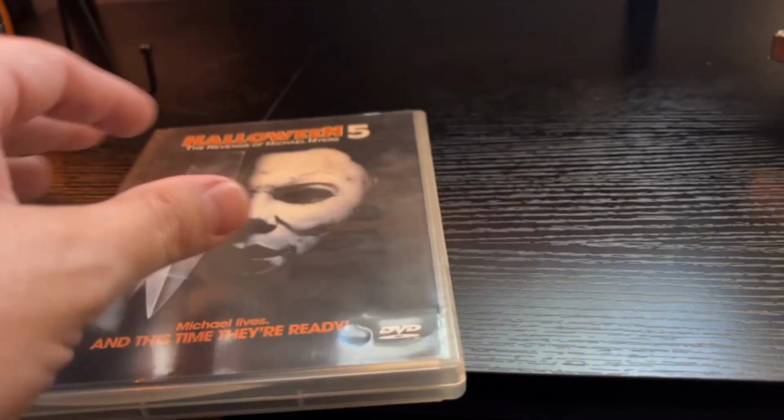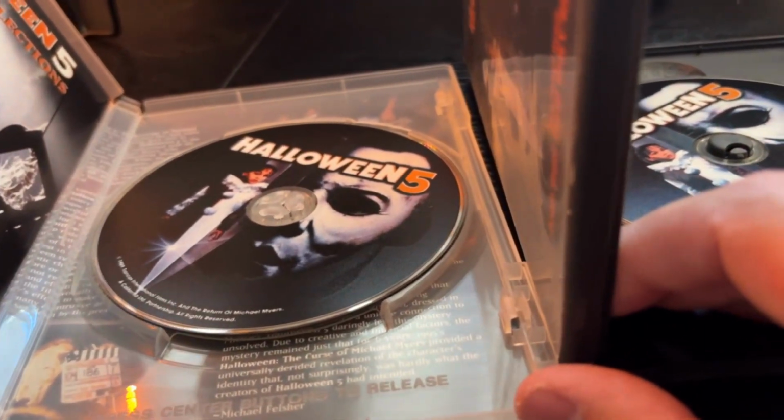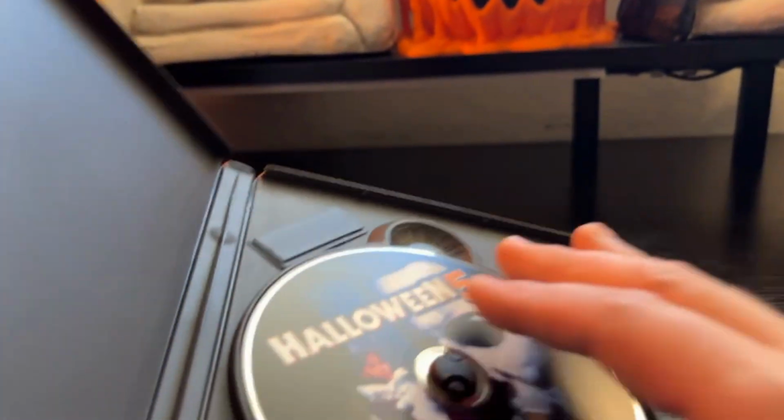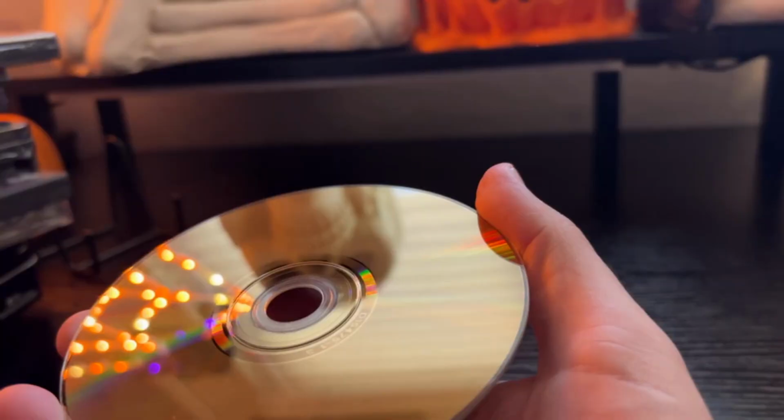Yeah, I don't know why I would have two of these unless I just didn't realize. This one does not have that postcard in it. Yeah, they're the same. I'll be listing this one on eBay if anybody is interested. Halloween 5, let's see. Ooh, brand new condition. If you're interested, go grab it.